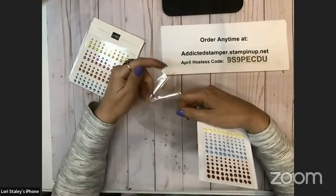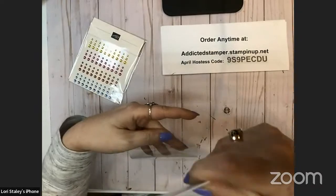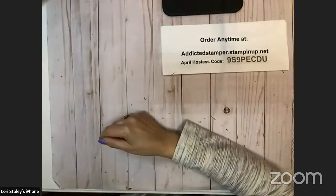I don't do the 6x6 designer series paper. I don't know if that's true. I think I do want to do the In Color Club. Yeah. So you'd get everything. So I'm working on the pricing for that. Stay tuned. There'll be more information coming out in my newsletter about that.